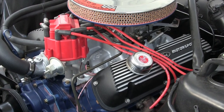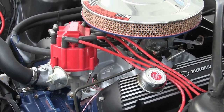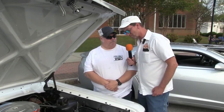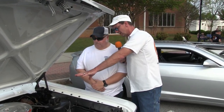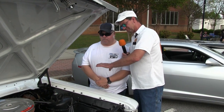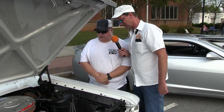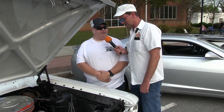Well, in my opinion, what you've done here is you've created an enjoyable driver, where you can get around to the cruise-ins and go enjoy it. Man, that's the way to do it. Loving the engine bay. It's all clean. Satin, flat black, whatever you want to call it. It looks great on that engine there. Oh, it does. That looks good.